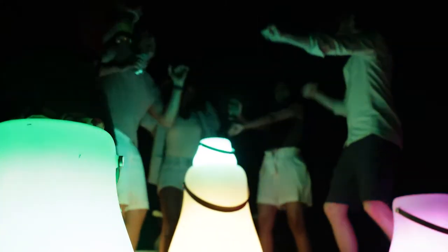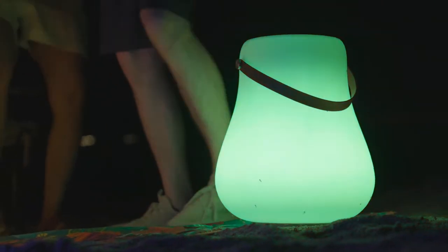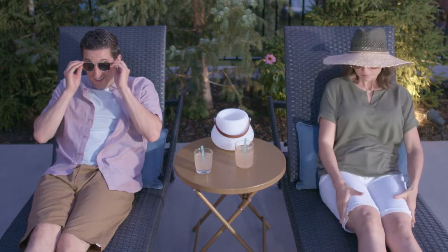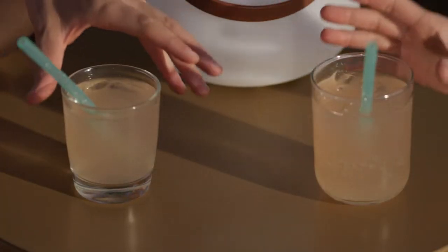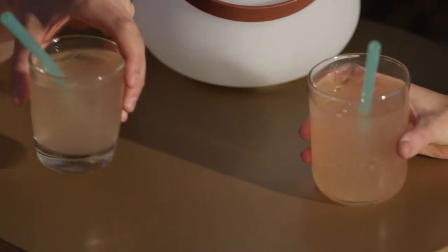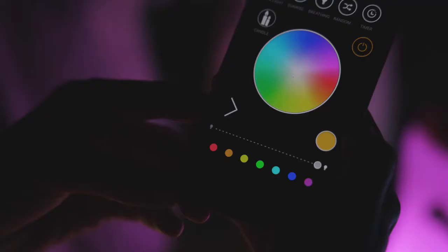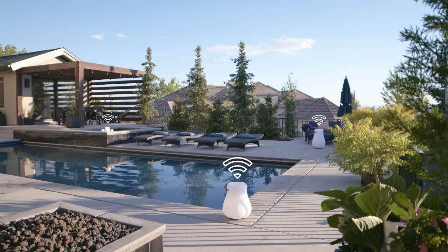First, each planter is equipped with a Bluetooth speaker, perfect for setting the mood or jump-starting a party. And what's more, each speaker can wirelessly link to every other Nordic Deluxe in the vicinity, letting you fill the space with whatever tunes you choose, while keeping the space discreet and uncluttered. Simply open the Nordic Deluxe app and start playing your music. No wires, no mess, only easy wireless connectivity.